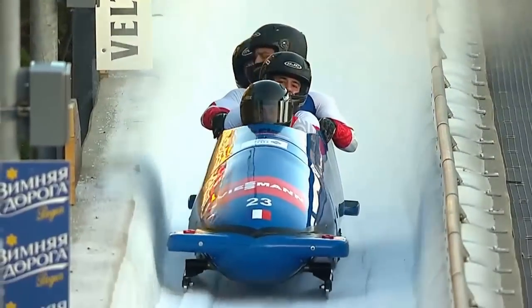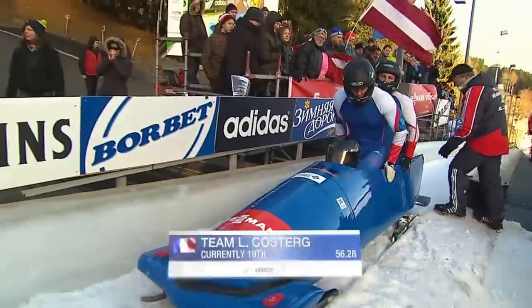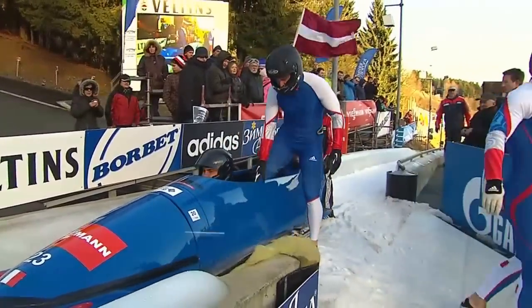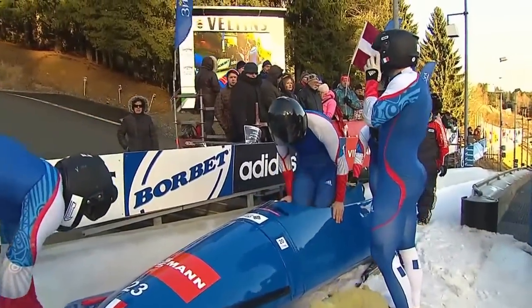They know it's going to be struggling to make. Well, he's got a chance. I'm not sure he's going to get in. He's ahead of Oskars Melbardis, who is the man on the bubble after the crash. Loic Kosterg, 22nd yesterday off a 55.9 slide. Yeah, he's just come down 56.2.